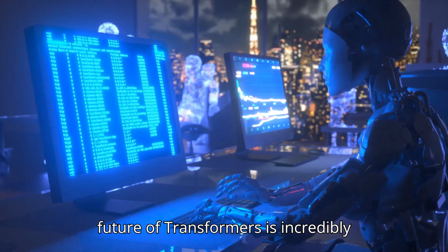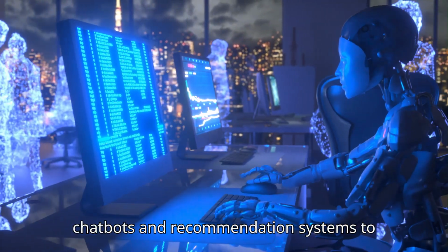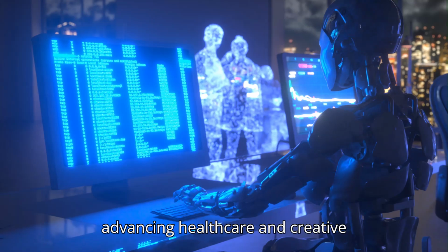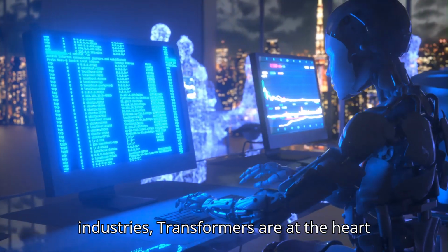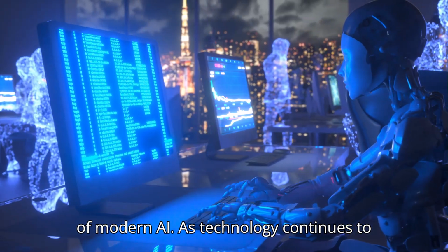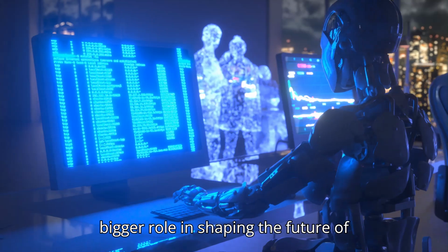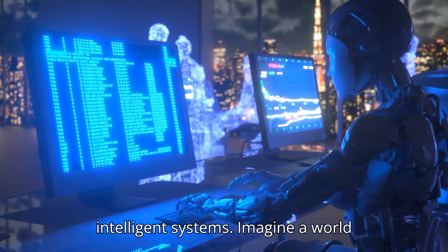The future of transformers is incredibly promising. From powering intelligent chatbots and recommendation systems to advancing healthcare and creative industries, transformers are at the heart of modern AI. As technology continues to evolve, transformers will play an even bigger role in shaping the future of intelligent systems.